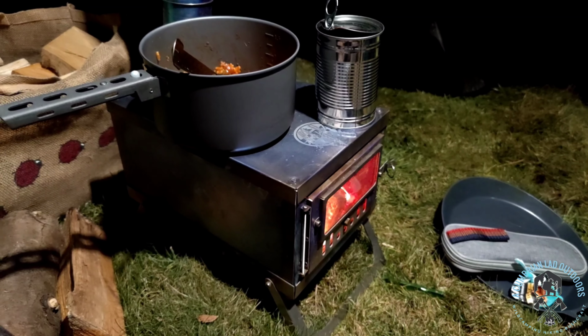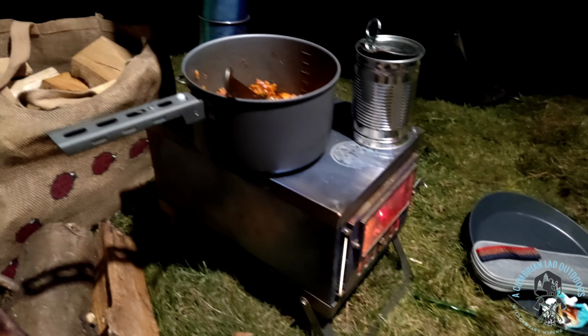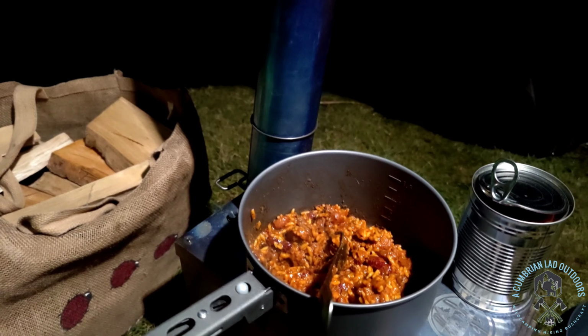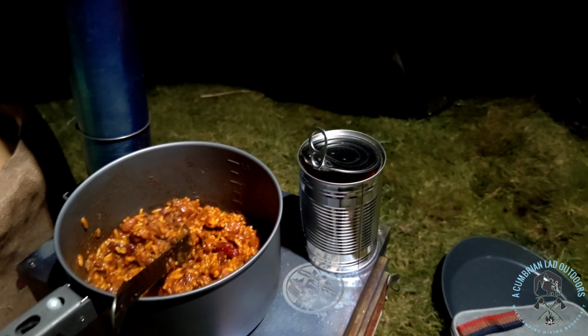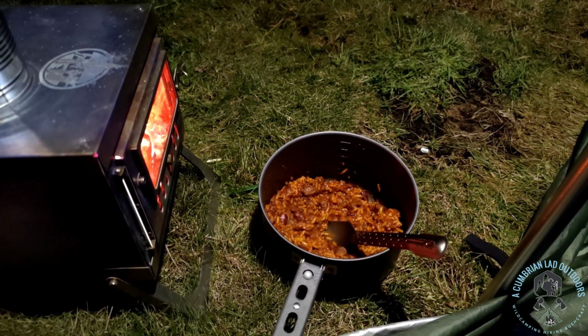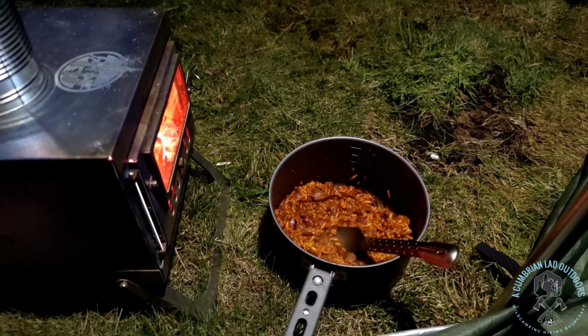Yep, so that's food on. The stove is glowing red hot, as you can see. I've just dampened it down because the flue pipe was glowing red hot, but the chili and rice is on, and Al's beans in the tin, old school style, love it. Oh, right, that's my chili and rice done, so let's see what she tastes like.